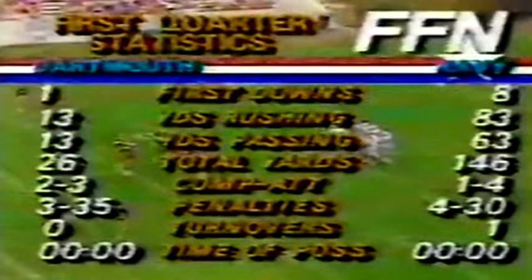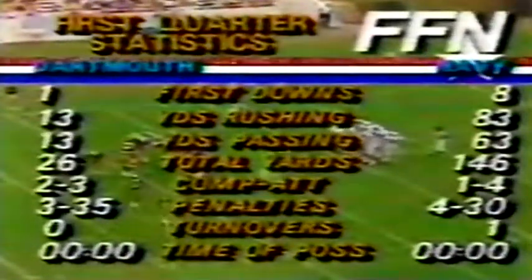And the first quarter stats show the dominance very clearly of the Naval Academy thus far. 146 total yards against 26. Third down. Burns, a little flat pass to Chuck Smith. He's got the speed to make it. Touchdown. What nifty running outside.